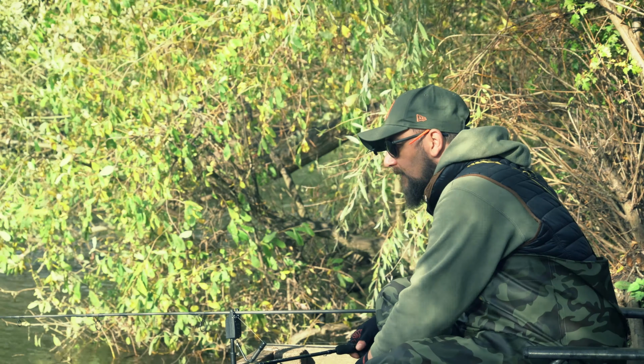I might even need to net this. I might not take any risks. I am going to need to net it, and it is a perch. Oh, and that was lucky, because that just pinged off. Did it take the hook? It did take the hook. I've got to be so careful. But luckily I netted it.